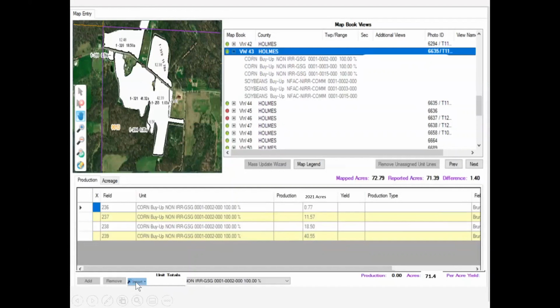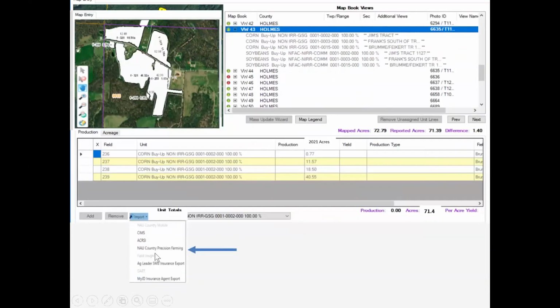Go down here and click on import at the bottom. Tell it that we want it to bring it from precision farming, which is our precision tab that we want to utilize. We have other sources they can bring it in from if they want to. They can do it from an SMS program, which is Ag Leader's program. Each individual person can utilize that if they want. But our information of record today comes from the Precision Farming tab.